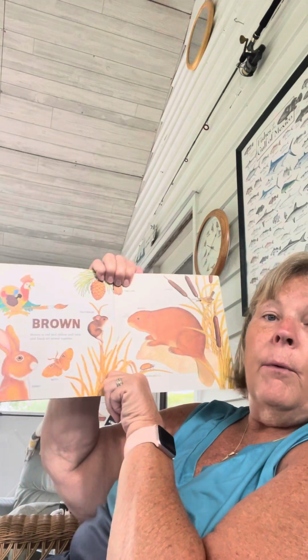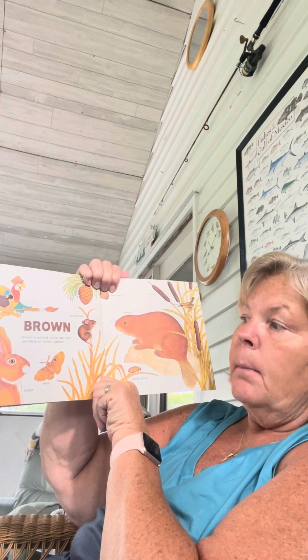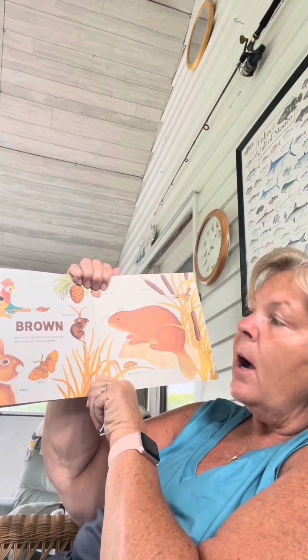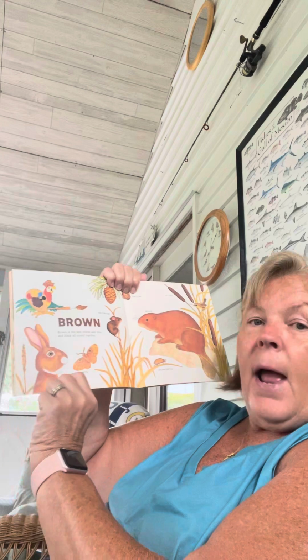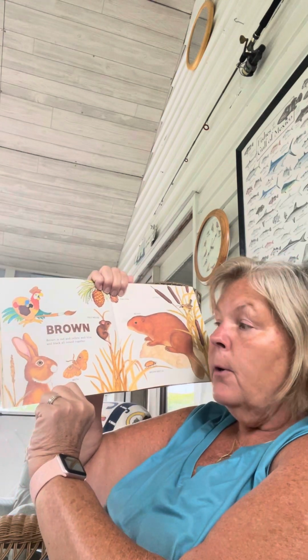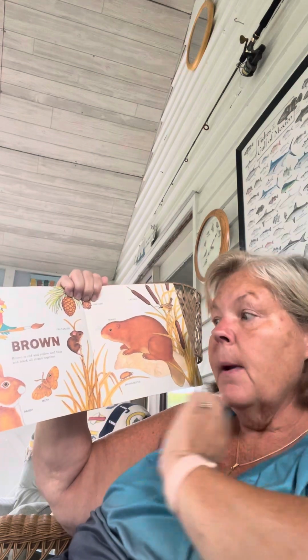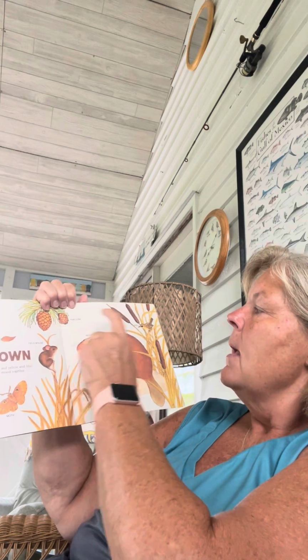Now here is brown. If you mix the colors red and yellow and blue and black all together, you're going to make the color brown. Now, there are lots of brown things. There's brown rabbits. I see brown rabbits by you. And there's brown little mice, and there might be brown little mice by you. And there's moths that are brown, beavers and pine cones, and cattails. We have lots of cattails by us.